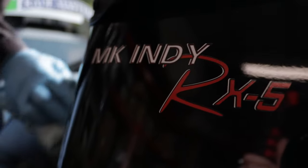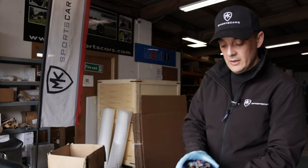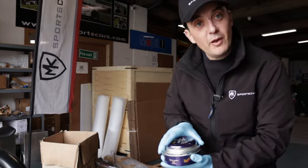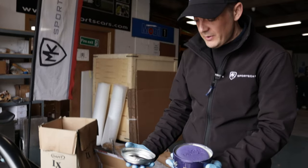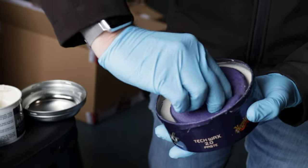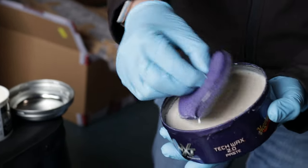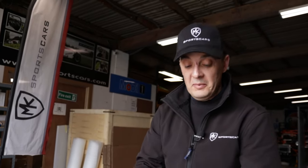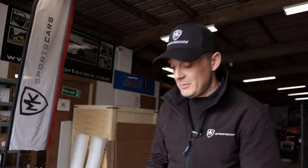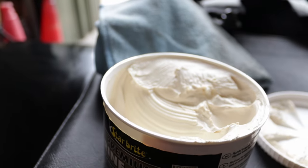Apparently, according to these two guys that were in getting their kit this week with the TechWax 2.0, and I know I'm jumping about here, but if you get this buffing cloth and rotate it 360 degrees in the pot, apparently that is enough to do a complete saloon car. Now, I was putting on about three times that on the bonnet, so yeah, I've gone a little bit overboard. Anyway, back to the marine polish.